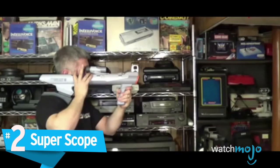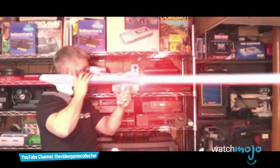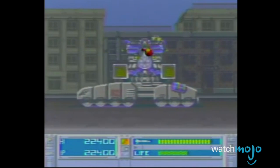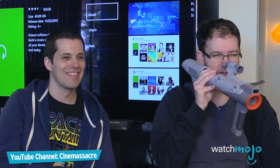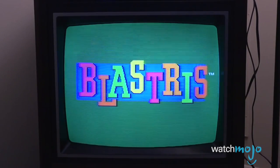This is the correct way to hold and fire the Super Scope. Do you also love the oversized guns that featured prominently in comics, movies, and video games in the 90s? Are you indifferent to the functionality of the products you buy? If yes, then the Super Scope is the product for you. Tetris? How about Blasterous? That's so awful.